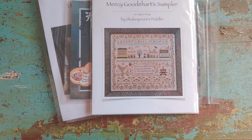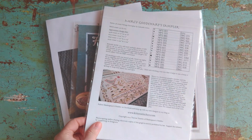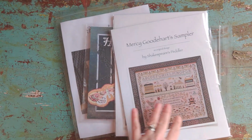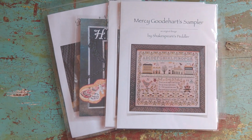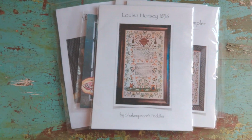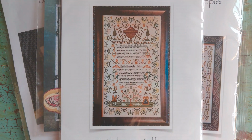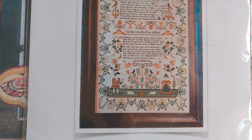So I got also Mercy Goodheart, which is an original design that I'm sure I've seen before. Does it say the year? 2014. So it's been out for a while. I've seen it, but in person, I was like, well, you have to come home. And then I got Louisa Horsey. Beautiful, gorgeous, amazing in so many ways.